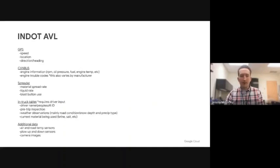So next slide. So I mentioned AVL. AVL stands for Automatic Vehicle Locators. It's a telematics. Essentially, it tracks our vehicles and what our vehicles see and do out on the roadways. So below you can see, I'm not going to go through this entire list, but all of these different data points are captured every few seconds by each of our 1,100 big trucks. That actually comes out to, if we're going full force, almost 500 million data points every single day, which is a lot, right?